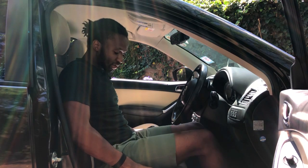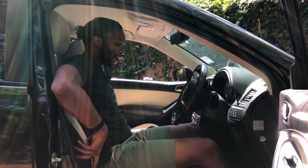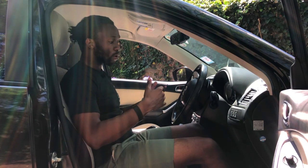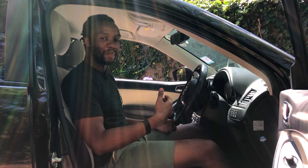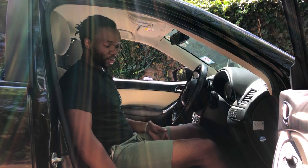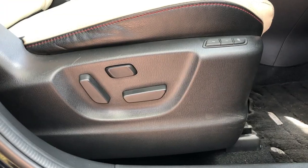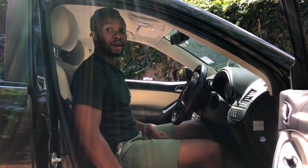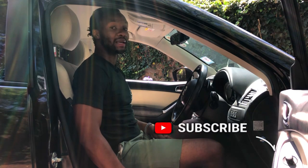You get these nice side seat bolsters. It holds you not so tight, but enough wiggle room to hold you. As I said, Mazdas make sportier cars. This car being the top trim, you get more leather at the front, electrically operated seats, and the seats can go really up. Yeah, like that's the highest setting.